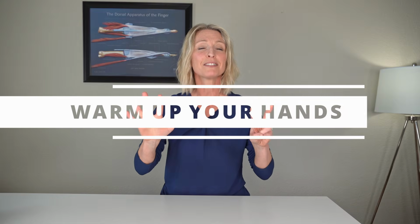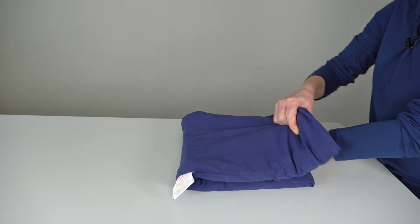And number 7, warm up your hands. If your hands are feeling cold, warm them up. Rub them together often to generate some heat. Apply a hot pack to your hands. Run them under some warm water. Use a space heater or hold a warm cup of coffee or tea.